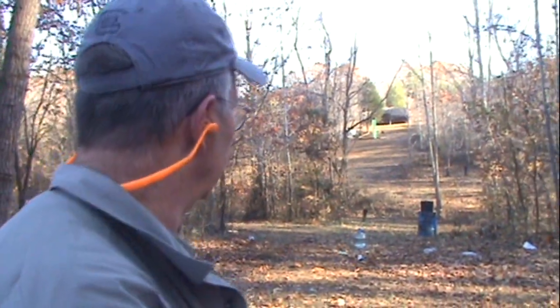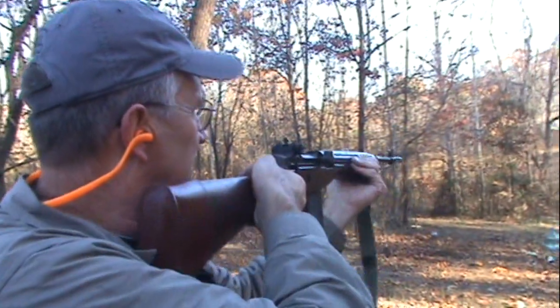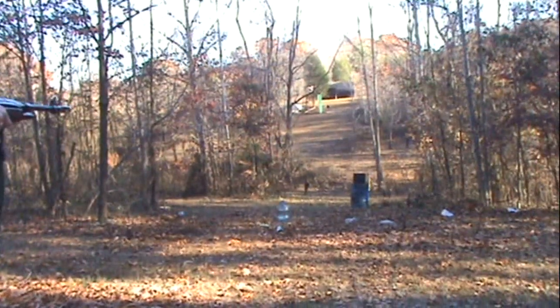I think we've got a little round target over there. I can't really tell, I can't really see it. I'm going to take a couple of shots at it. Well, I'm not really sure what I'm shooting at, actually. I think I need to look through the camera so I can see it.